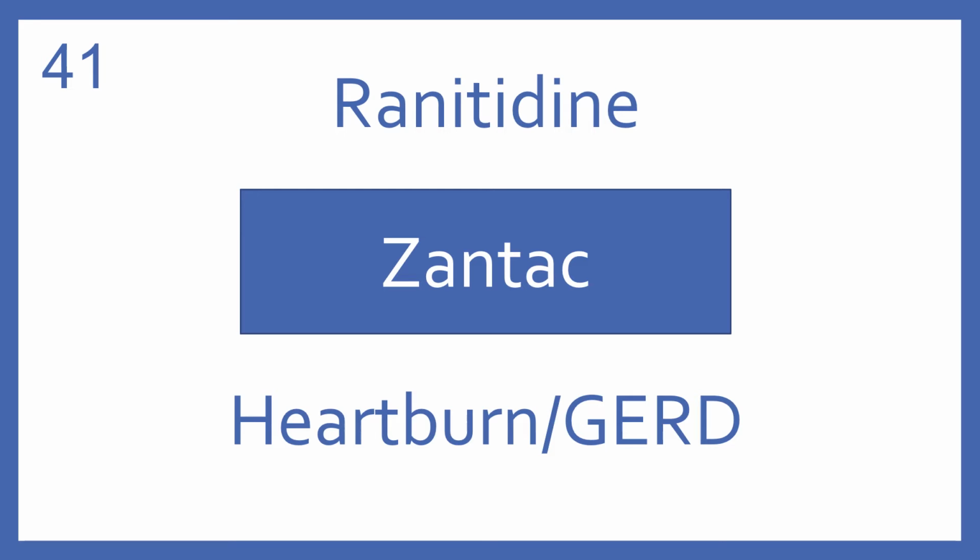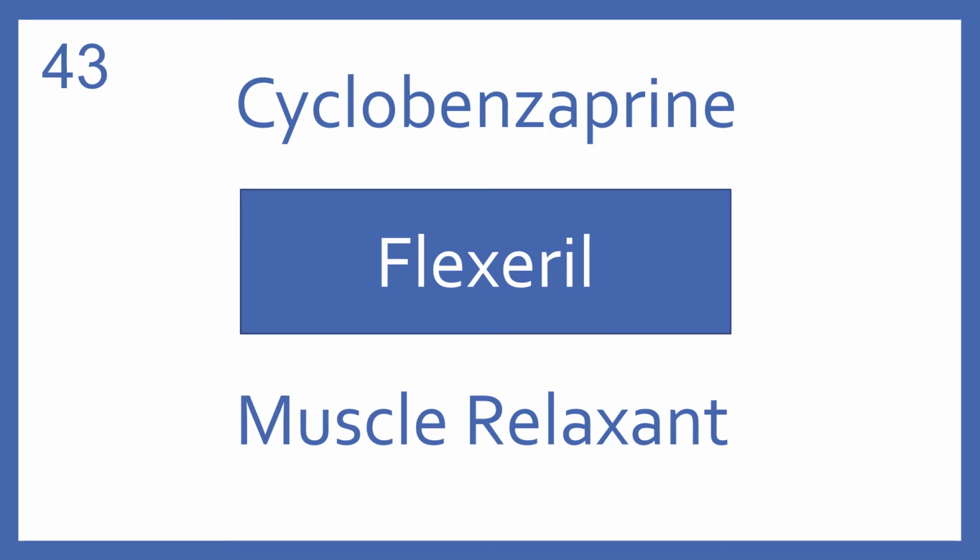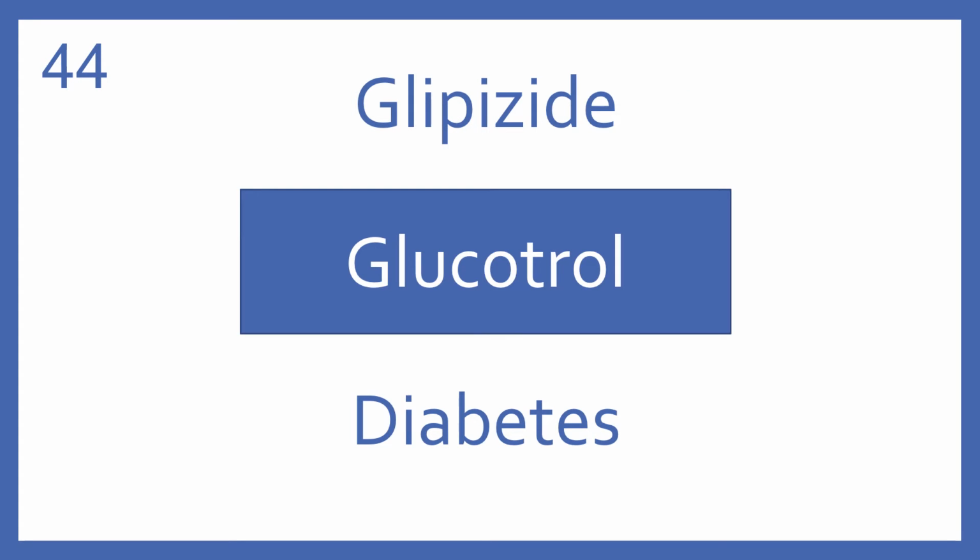Ranitidine, brand name Zantac. Ranitidine is an H2 blocker for heartburn and GERD. Atenolol, brand name Tenormin. Atenolol is a beta blocker for high blood pressure and irregular heartbeat. Cyclobenzaprine, brand name Flexeril. Cyclobenzaprine is a muscle relaxant. Glipizide, brand name Glucotrol. Glipizide is an oral medication for diabetes in the sulfonylurea class.